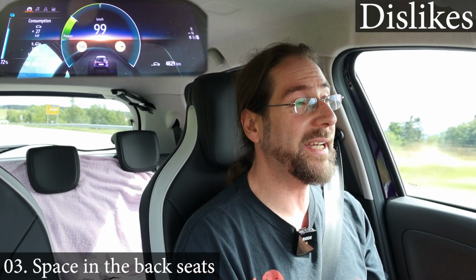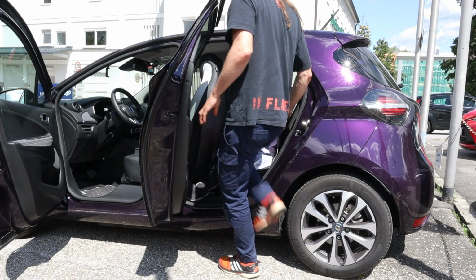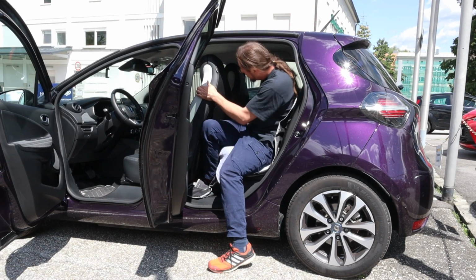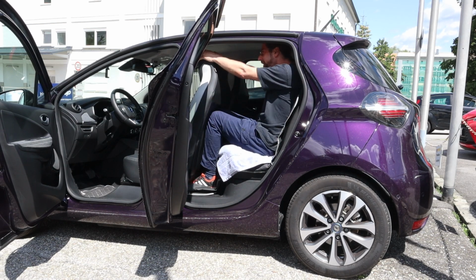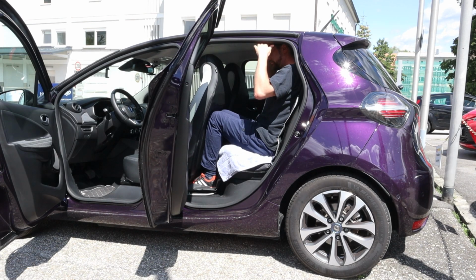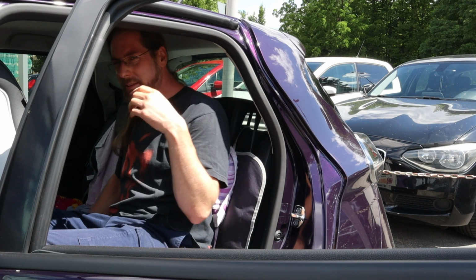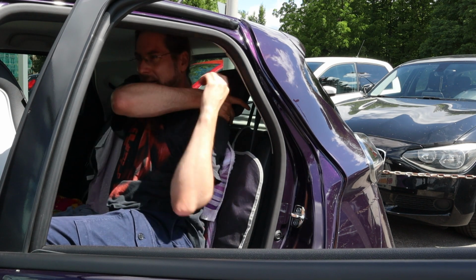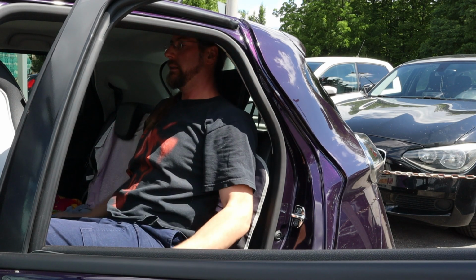No space in the back seats for grown-ups. If you have kids or dogs in the back, totally fine. But grown-ups, when I sit here, I'm 180, 6 feet, like I said before. When I sit here, I have no space behind me, and the height is restricted, and the headrest doesn't even go up to my head, and it's totally in my back. It's weird because the back seats are higher than the front.